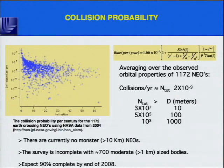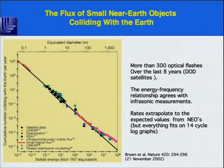The survey, as I say, is incomplete with about 700 moderate asteroids known, and they expect it'll be complete to the 90% level sometime next year. When you take the things they're observing with a telescope and put in the estimates of, well, how frequently they'll impact, you get the numbers down here.